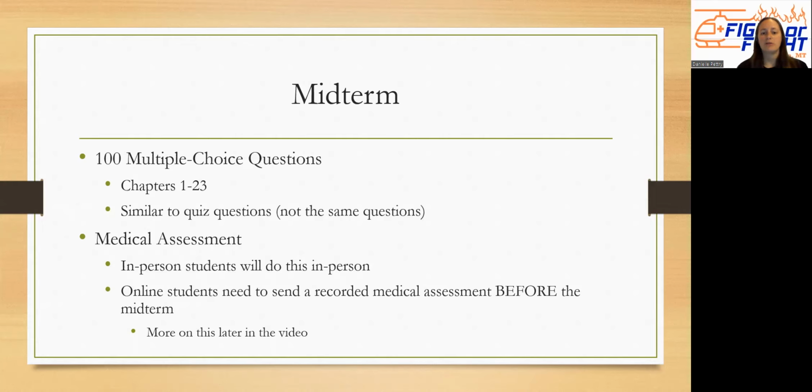The other part of the midterm is going to be the medical assessment. If you're in the in-person class, we'll do that during the midterm on the same day in person. So you don't really need to do much to prepare. Just make sure you're ready to do a medical assessment. Bring your blood pressure cuff and stethoscope to class, as well as a watch so you can check vitals during your assessment.